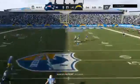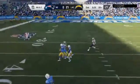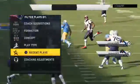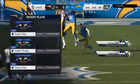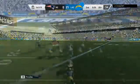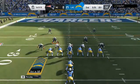He's going to fire one deep over the middle. And they will not be able to hook up there. It's incomplete. Boy, a curious decision to go for it. Doesn't pan out. And the Chargers will get the football back in excellent field position.